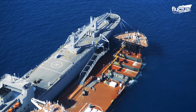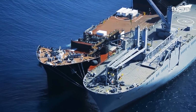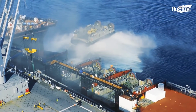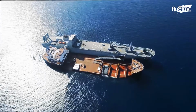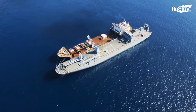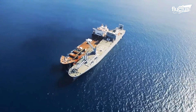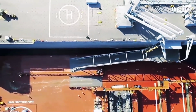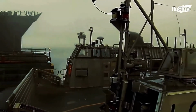Another concept that is part of the Maritime Prepositioning Force is the USNS Montford Point, a mobile landing platform for military hovercraft such as the Landing Craft Air Cushion, or LCAC. Here, it is attached to the vehicle cargo ship USNS Bob Hope while performing a skin-to-skin vehicle transfer operation. It can accommodate 3 LCAC landing craft at a time using float-on or float-off technology, allowing it to partially submerge.